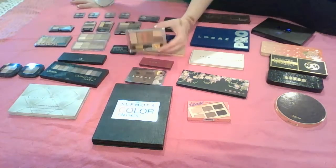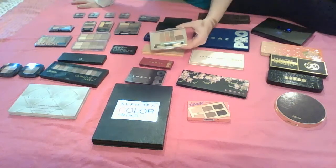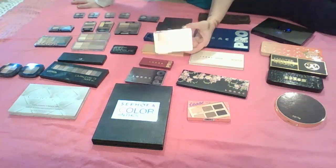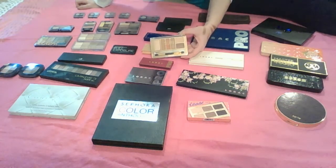Milani. Had to pick this one up. The Earthy Elements. I haven't played with this too much, but when I do, I blind people in the camera. No, when I use it, I always get a good look out of it, so I like that.